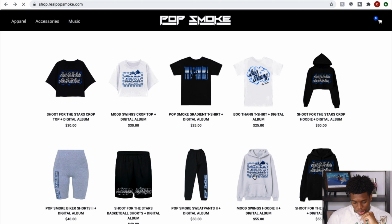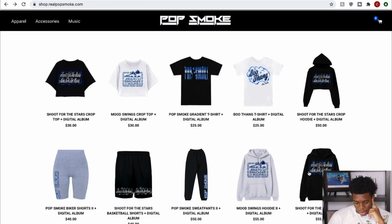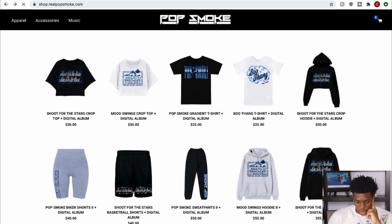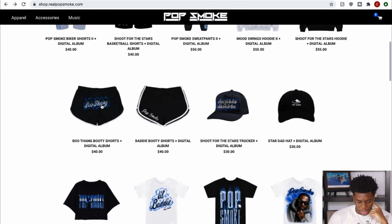Okay, now we got the Moon Swings hoodie. I mean, the designs are just iffy, you know what I mean? For the Stars and for the Moon, it's just like they're straight. This is just regular items, nothing heavy, or like heat, you know what I mean?